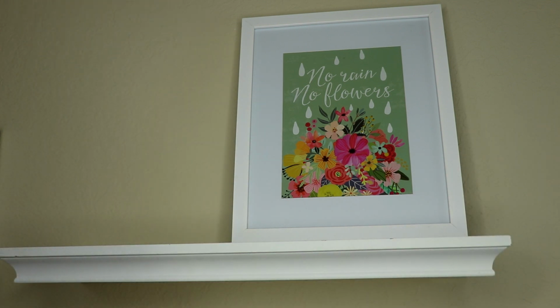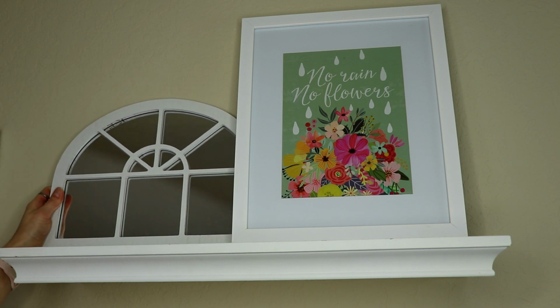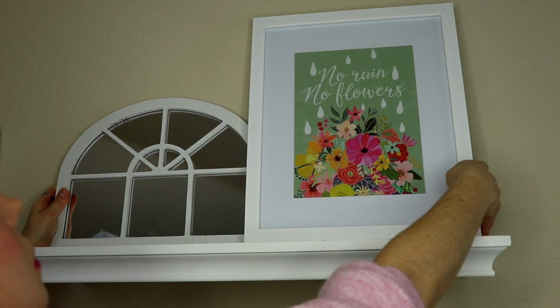And then next to it, to continue the height and to create a nice reflection when the lights are on. I love mirrors in a room. I feel like it really helps make the room feel bigger somehow, even if it's just this little tiny thing. And I'm going to set that right next to it.